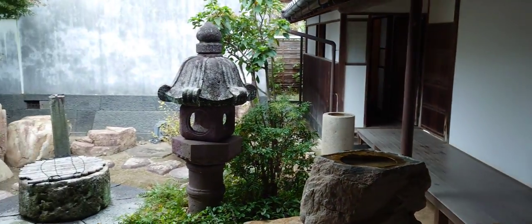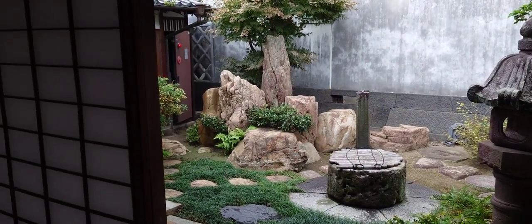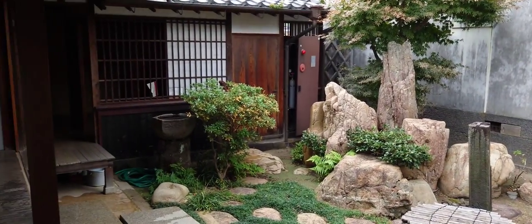The engawa in this house was designed to creak as a way to deter unwanted guests. Let's take a look.